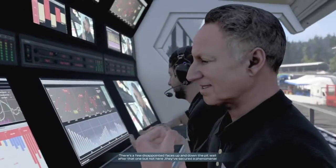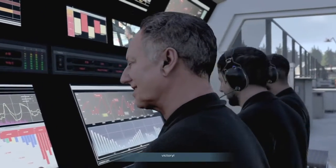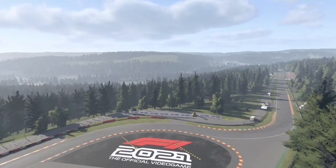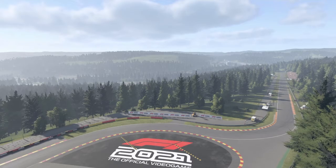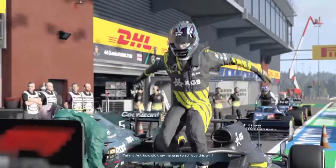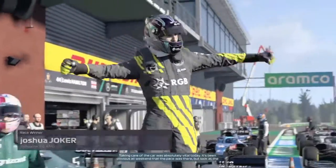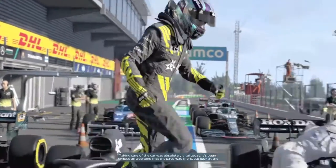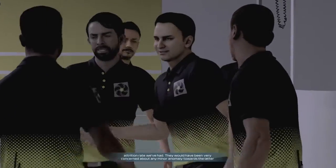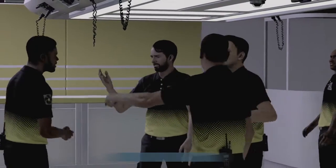There's a few disappointed faces up and down the pit wall after that one, but not here. They secured a phenomenal victory. Tell me, Ant, how did they manage to achieve this win? Taking care of the car was absolutely vital today. It's been obvious all weekend that the pace was there, but look at the attrition rate we've had. They would have been very concerned about any minor anomaly towards the latter stages of this Grand Prix.